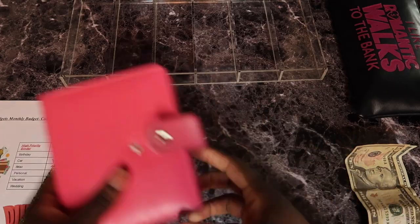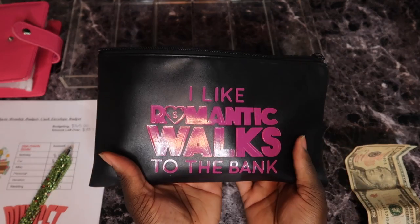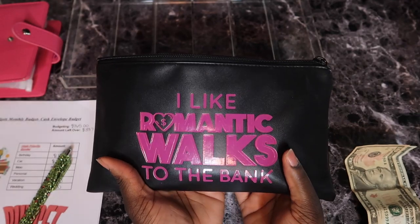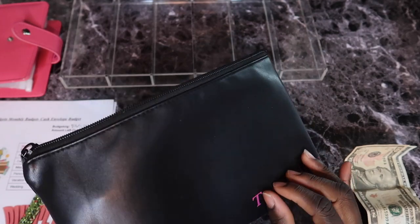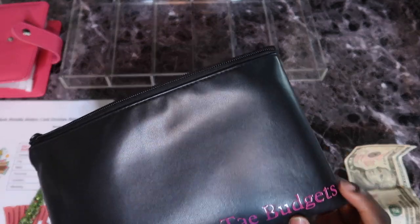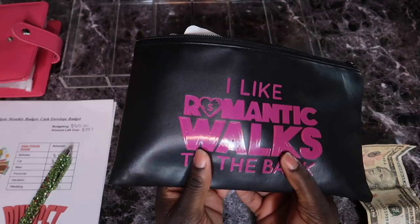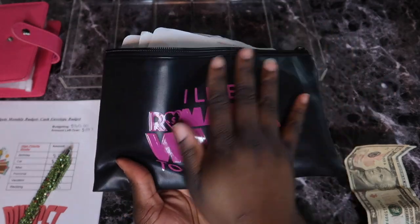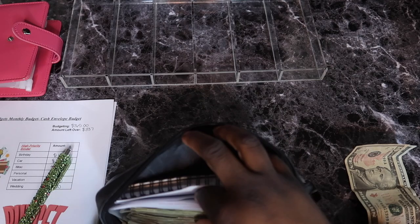Alright, so we're going to put this to the side and go ahead and take out our money. Do you guys like this? I think this is my first time showing my bank bag. The A got messed up. I smudged it, and I put it by the heat and it melted. But the front is holding up. Look at that. It's holding up. Alright, so we're going to get to stuffing.